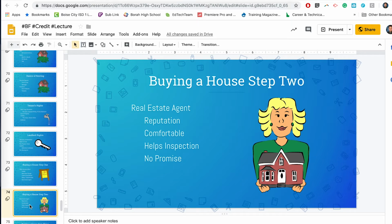And then the other thing is no promise. If you are with a great real estate agent who is confident, they're not going to make you sign a contract. There are some real estate agents who, as soon as you sit down, make you sign a contract saying that they're the only person that can represent you. I would stay away from these because these are people that obviously do not rely on their skills.